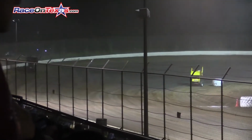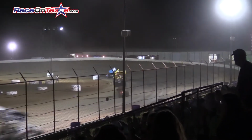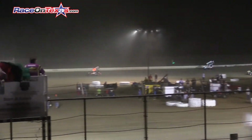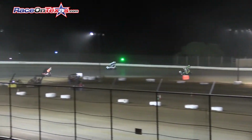Tankersley still your leader after 7 laps in the books and 19 to go. Give me 18 to go. McDonald right down to the bottom in turns 1 and 2. Kohanic right there behind him. McNeil still in 4th. Tommy Bryant, Jacob Lucas got a good battle going on for 5th.